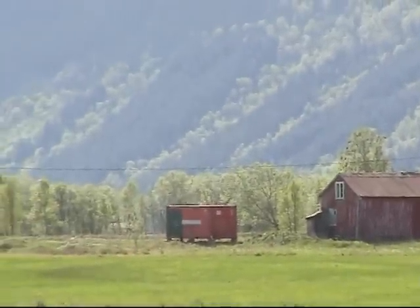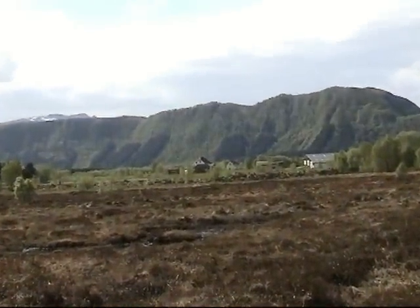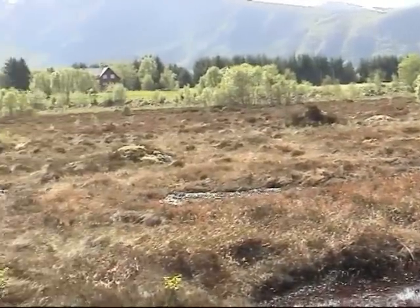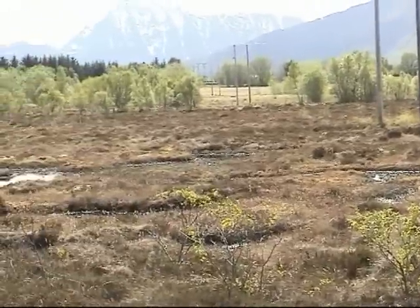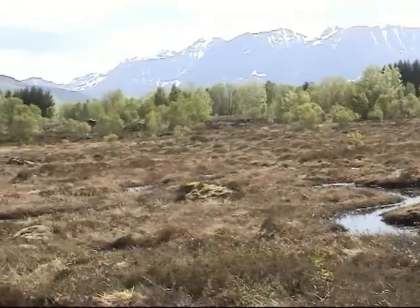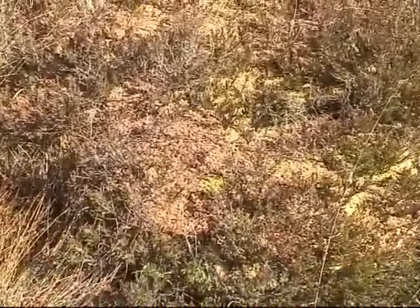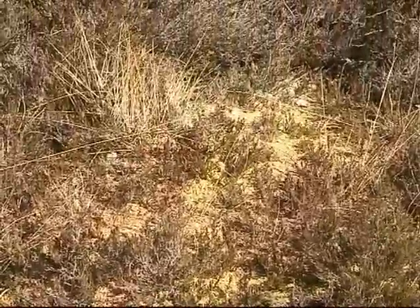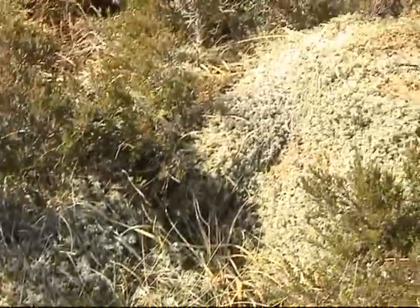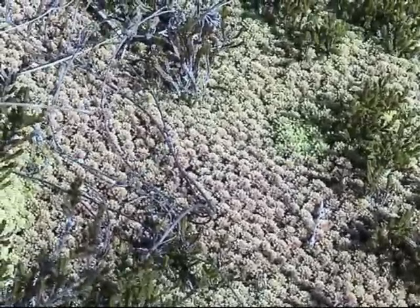Shipping container. There's my house. And here is the marsh. Colours, yeah. Shades, greens and browns, greys, and more. Look at how beautifully arranged it is.